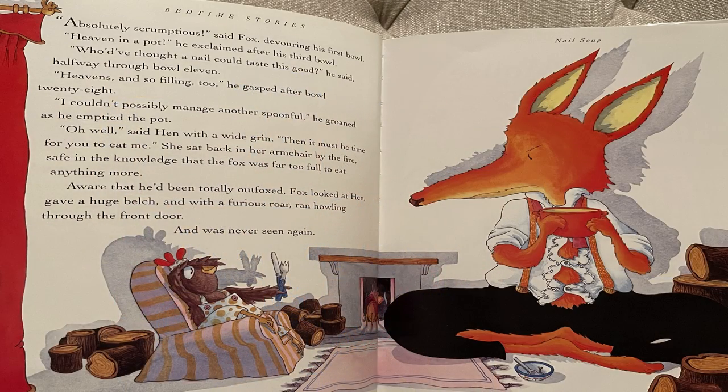"Absolutely scrumptious," said Fox, devouring his first bowl. "Heaven in a pot," he exclaimed after his third bowl. "Who thought a nail could taste this good?" he said, halfway through bowl 11. "Heavens, and so filling too," he gasped after bowl 28. "I couldn't possibly manage another spoonful," he groaned as he emptied the pot. "Oh well," said Hen with a wide grin, "then it must be time for you to eat me."